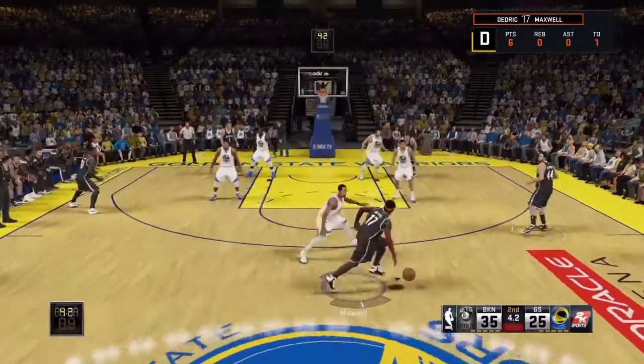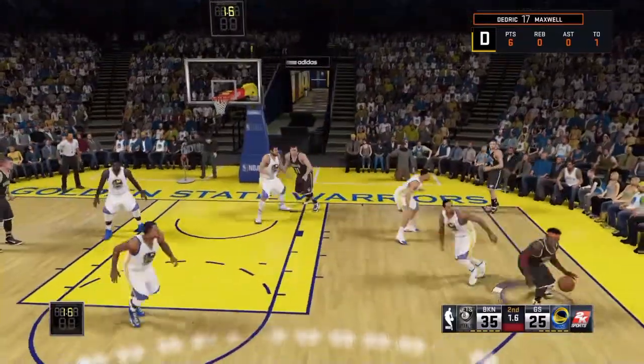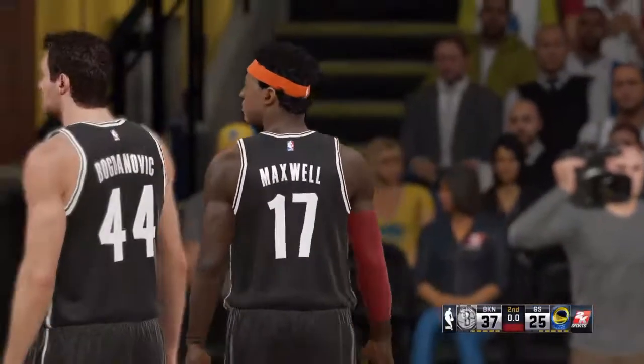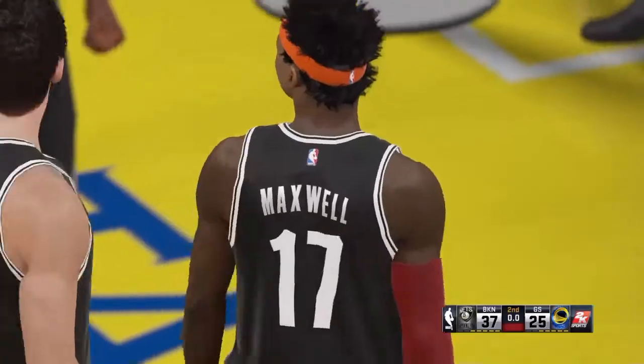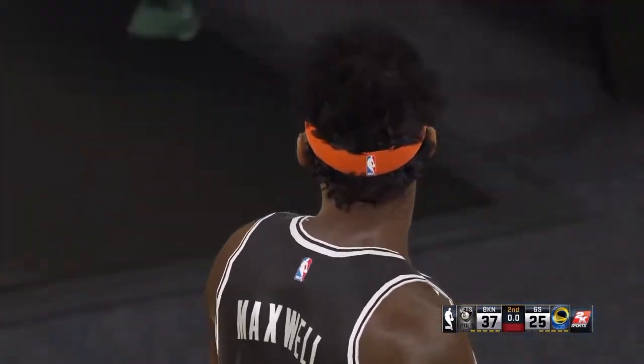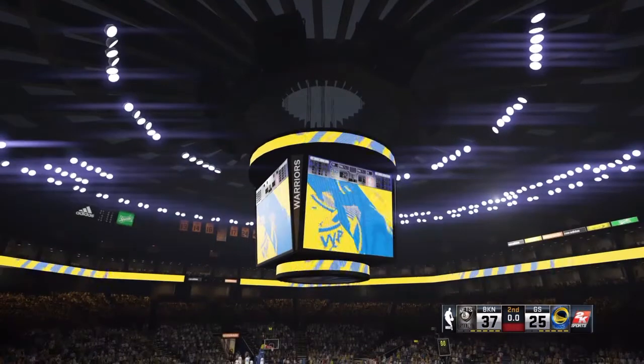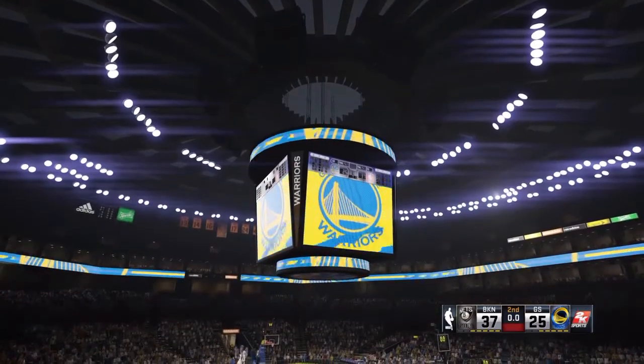Here's Maxwell. Oh, he just knocked down the buzzer beater. How about that one? A perfect finish to the half for them to tack another 3 points onto their lead. And so we wrap up the first half. Brooklyn ahead. They lead by 12.